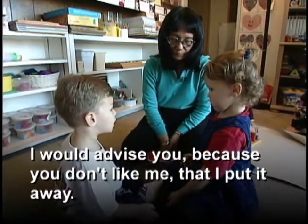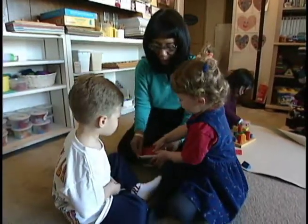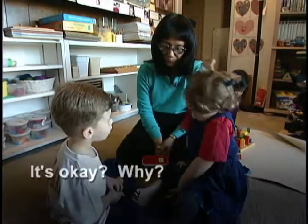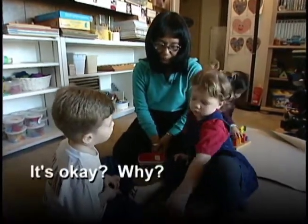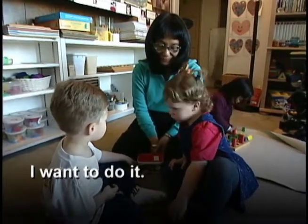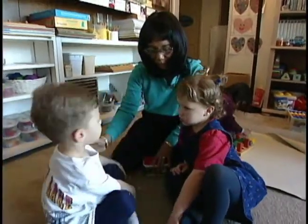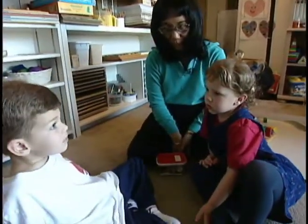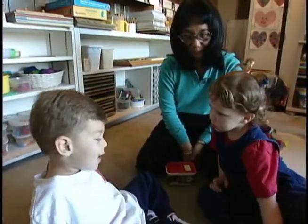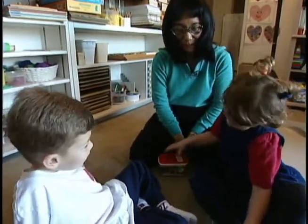Now I put it away. Excuse me, hold on. No, it has to stay right here until you both come up with a solution that you both think is okay. It's okay. Why? I want to do it. I want to hold it. No, it stays right here until you come up with a solution with Olivia. How about both of them, and we'll pick it there. Okay?